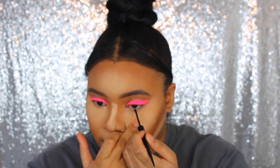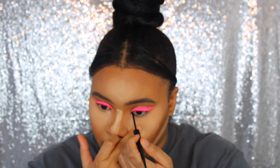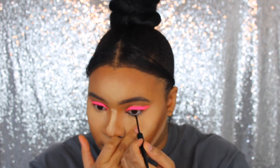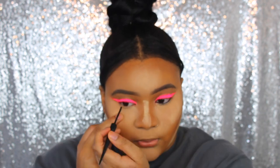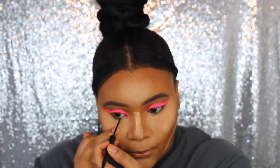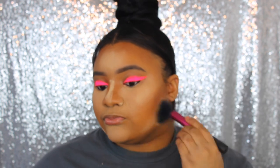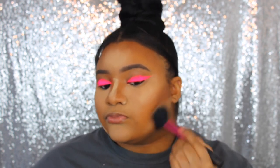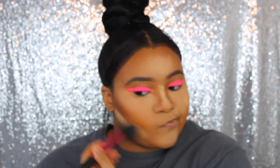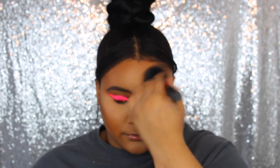So I am using the Kat Von D Inner Lash Liner to line my waterline. Like, girl, can you please get it together just this one time? And I'm just dusting off any of that excess powder. I really had to go in this time with dusting it off because I don't like it when you can see where I applied the powder.